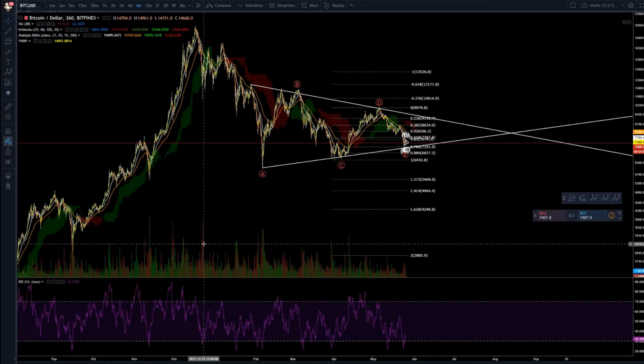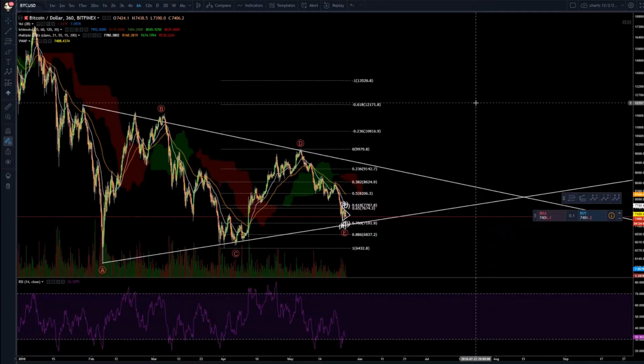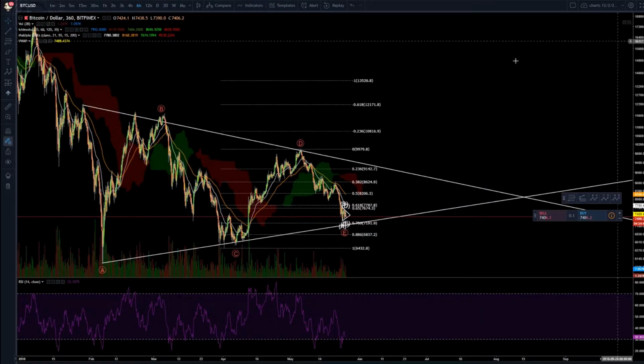If you put the Fibonacci from the bottom all the way to the top, you get to about the 2.4 to 3K area for the 886 Fibonacci, and that happens, guys, in market cycles. So just be aware of that. So yeah, that is Bitcoin for you.